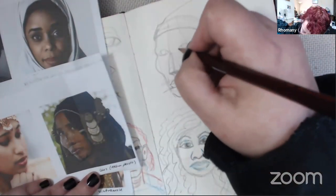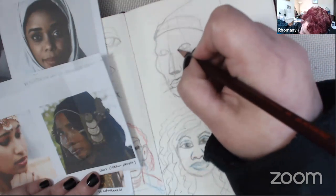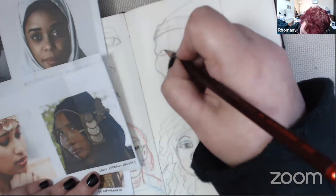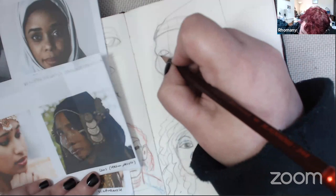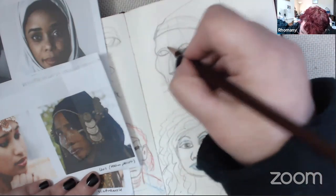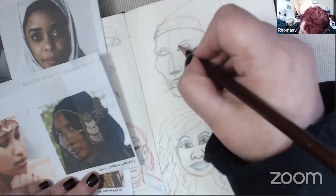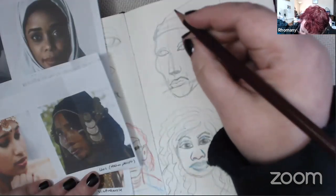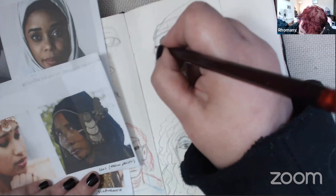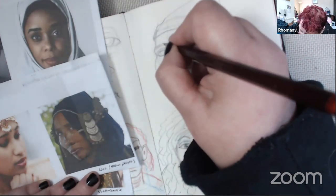She has very inset eyes and not very much wrinkling around the eyes at all, which is what makes me think that she's probably not that old. She's just got very rugged skin, I think. She has a very strong brow ridge. That's where her eyebrows are. And she's got very straight eyebrows as well.